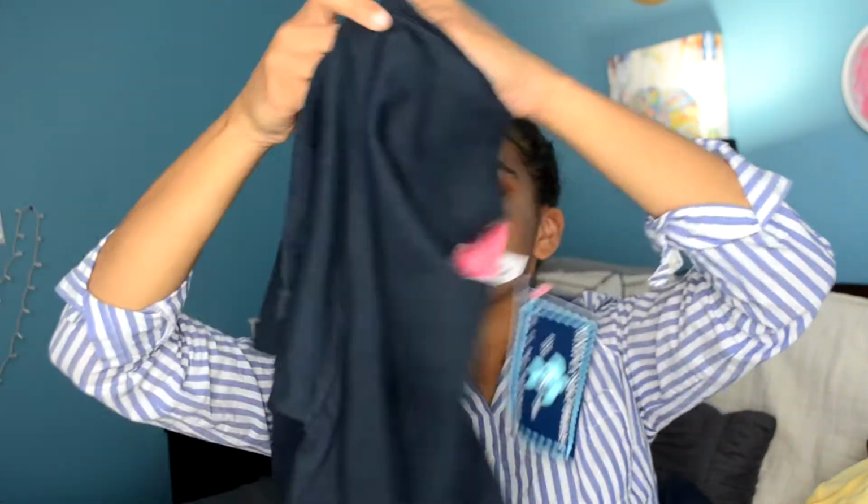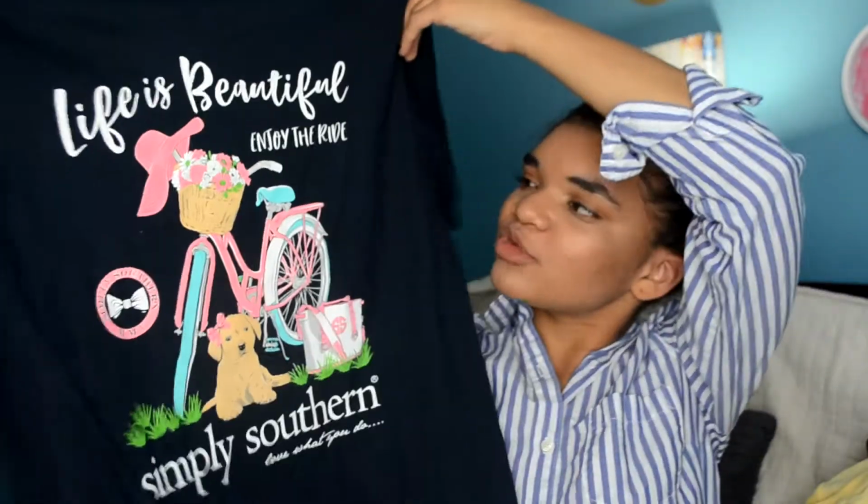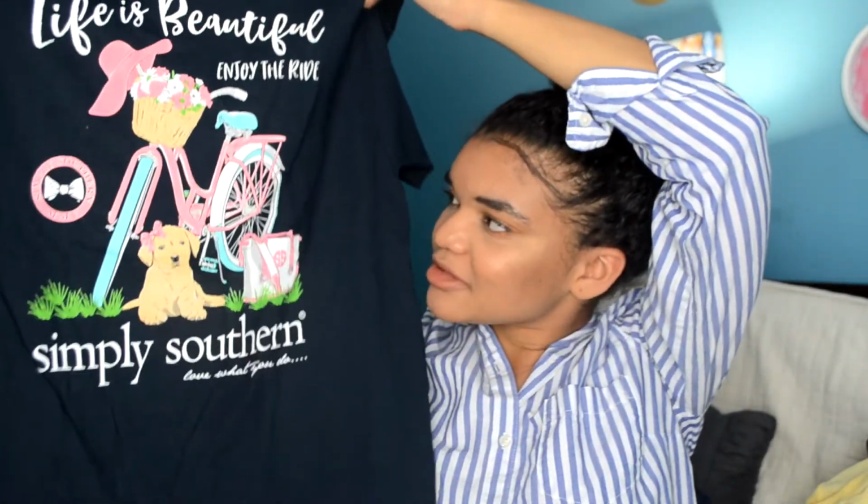The next one I got, because I'm in the middle of sizes of adult small and youth large, and there isn't a size of that unless you have adult extra small, but there's never extra small. So this one I got is a size youth large, so it's gonna fit me a little bit more fitted. This one is a tiny bit more oversized, so this one is really cute. I love this one. It's a navy color, another Simply Southern shirt. It has a turtle on the front, and on the back it says, "Life is beautiful, enjoy the ride," and it says Simply Southern, with a cute little bike and a doggy. I thought this was adorable and I had to get it.